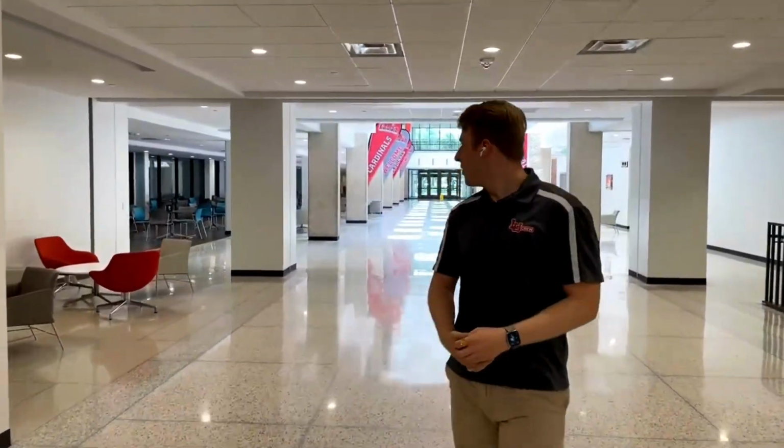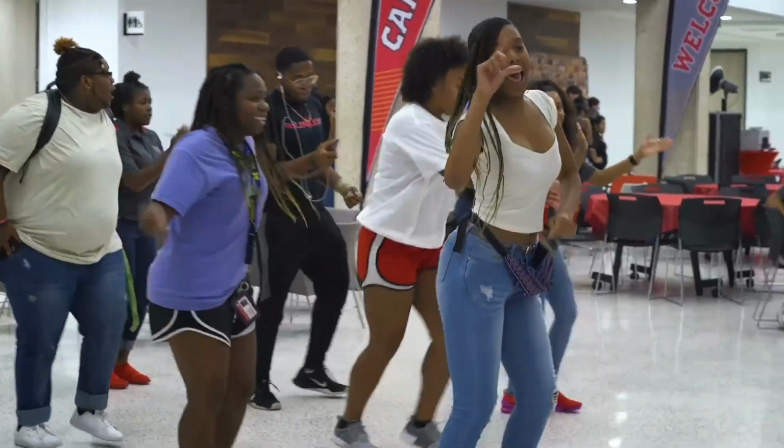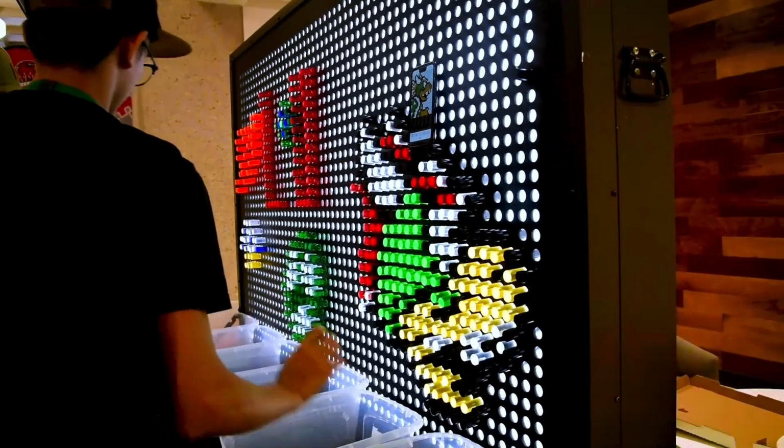So walking through here, you can see we do have, even down here, plenty of areas for students to just sit and chill and study in between their classes. So on a normal class day, what would you expect occurring in this building? So this actually is one of the busier buildings on campus. Tons of organizations like to come and set up their booths here for students to engage and interact and figure out what they want to do in terms of getting involved on campus.